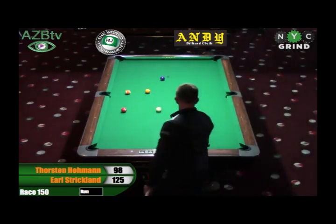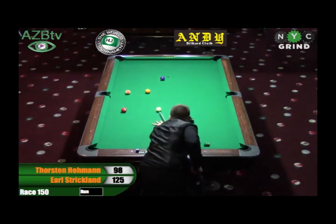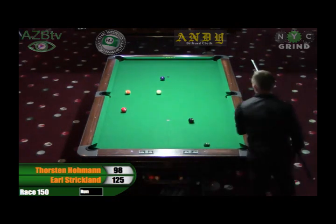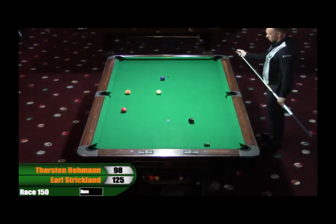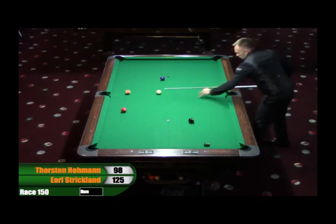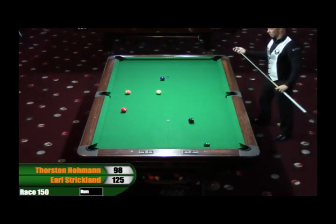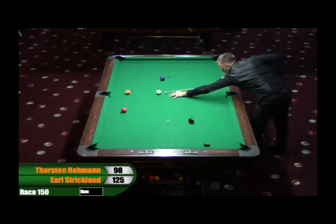Kind of a nice shot. He didn't have his exact angle on the one ball. He shot that ball in the corner, was able to get exactly where he wants. He's going to shoot the ball in the side, two ball, come back, shoot the seven, stop, and then shoot the six ball and go two rails for position. And the eight ball is what I'm thinking.